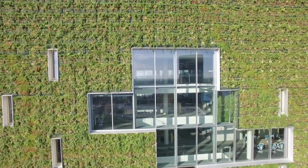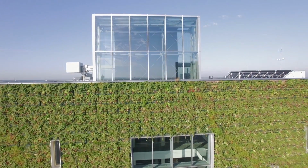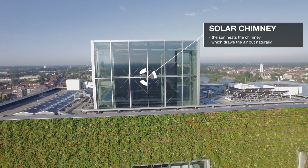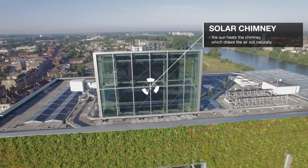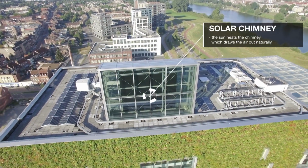The building was designed for natural ventilation, the main element of which is the solar chimney. The sun warms the chimney on the roof, which creates a natural draft in the building. On top of that, the atriums are built with optimal natural airflow in mind, reducing the need for mechanical ventilation.